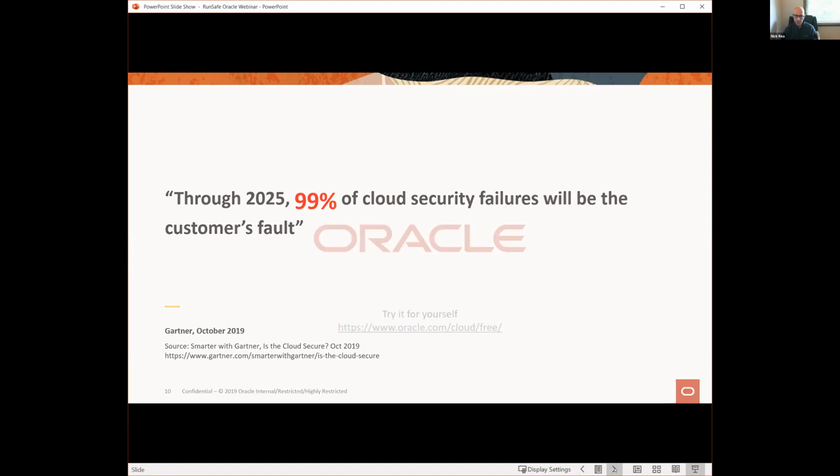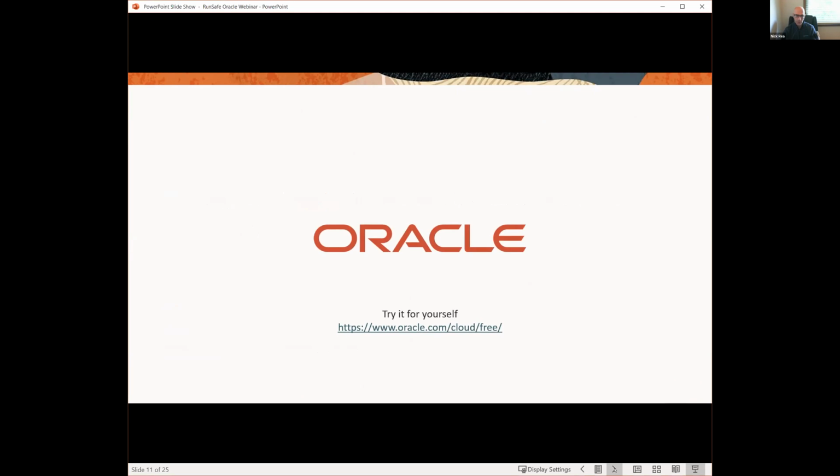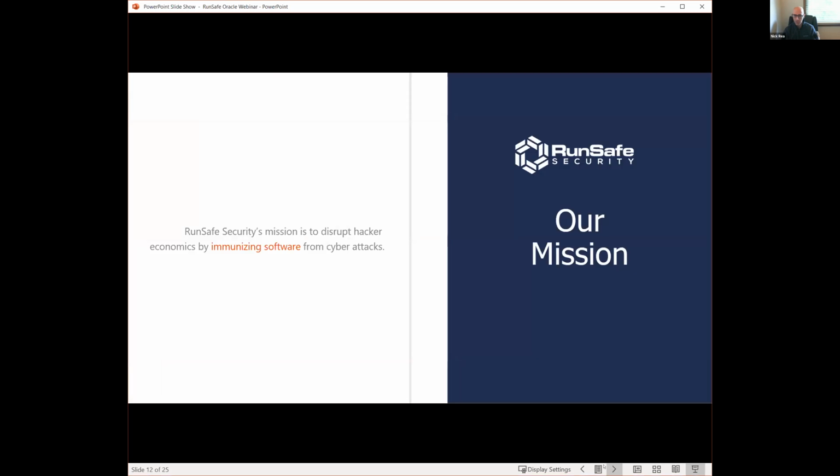I think that sets the stage perfectly for where RunSafe plugged in to the shared security model. And full disclosure, we do actually intend to make a profit on security. So I just want to make that totally clear. Love the altruistic approach from Oracle on that. But yeah, if we didn't make a profit, I wouldn't be sitting here. So just being honest about that one. But we're happy to do that with Oracle and really excited to present to you today.